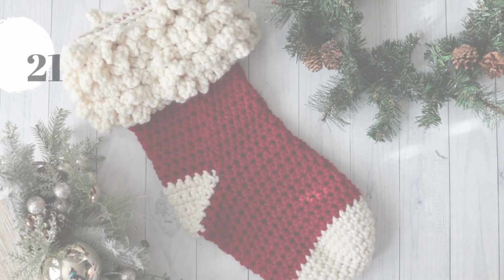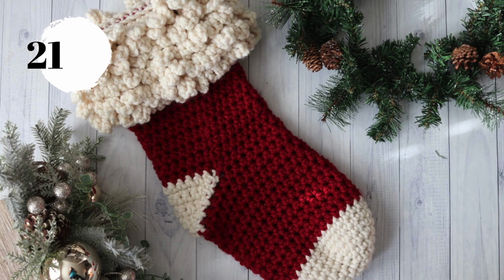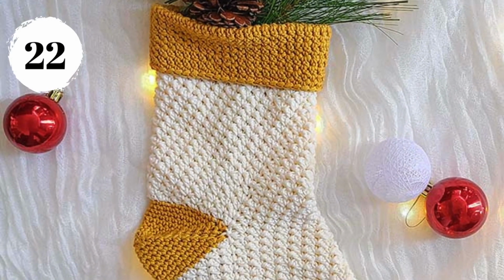Number 21. This is a more classic style with a textured hem on the top. Just lovely. Number 22 is created with thinner than usual yarn and lots of textured crochet stitches.